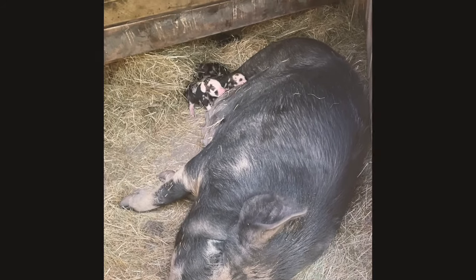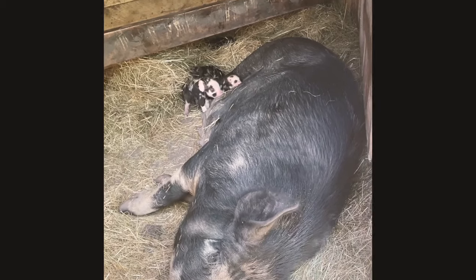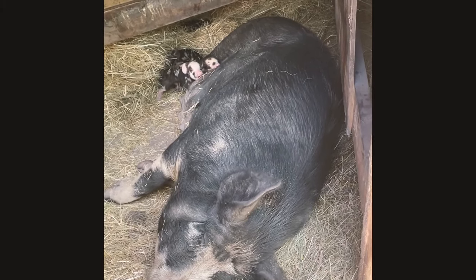Some of them are still hiding out in the back, but so far I think what I've counted is 6 babies, which is awesome for a gilt. I like to see at least 6 be born out of a gilt, so 6 is good. If she has more, that would be a bonus.